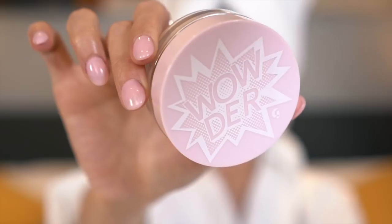Look at the dewiness of my face. This is actually a bit too much, but just wait and see what we do on the next step. Oh, strawberry. Oh, absolutely beautiful. Next up, I take the Glossier Wowder powder, and this is in light medium.